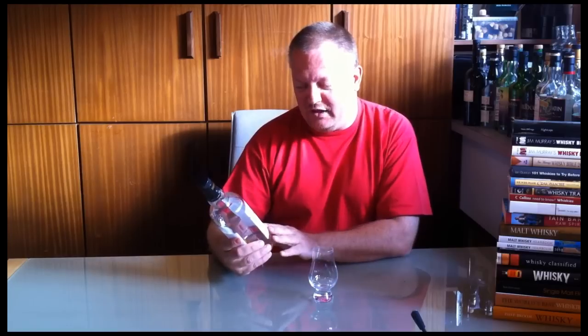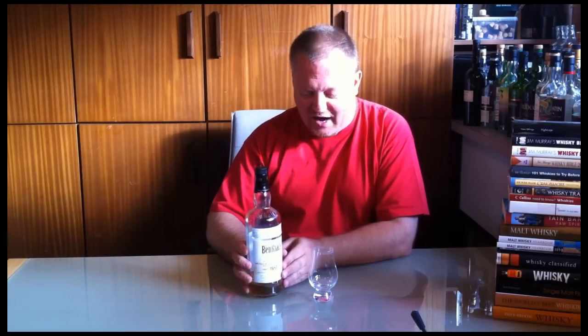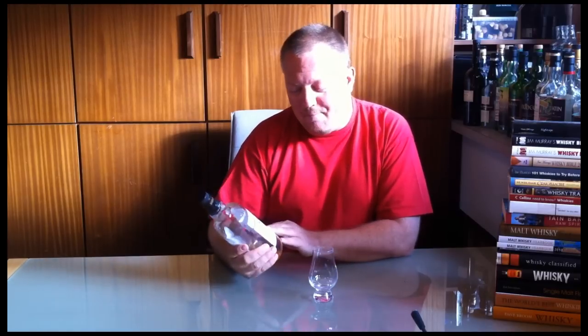Whisky friends, and welcome once again to Mark's Whisky Basement for a short rambling this time, immediately after the BenRiach Solstice that we recently tried. I now have another BenRiach, and this is quite a unique one, because it's bottled for Belgium.